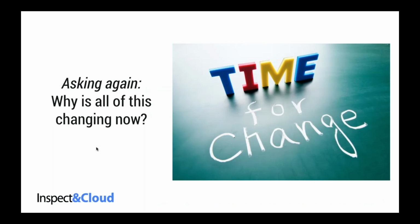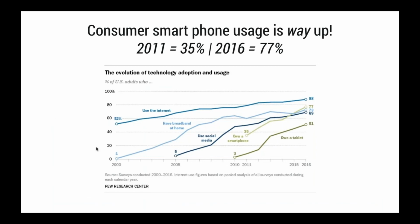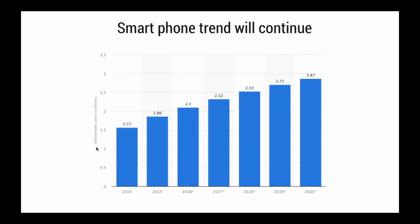So we'll ask this again, why is all of this changing? Well, you know why. It's in your pocket. It's your smartphone, and smartphone usage is not only way up, but it is continuing to skyrocket as more and more millennials enter the marketplace. We just see this trend continuing. The power in the phone that you have in your hand is greater than the computers that we used to send the first man to the moon.